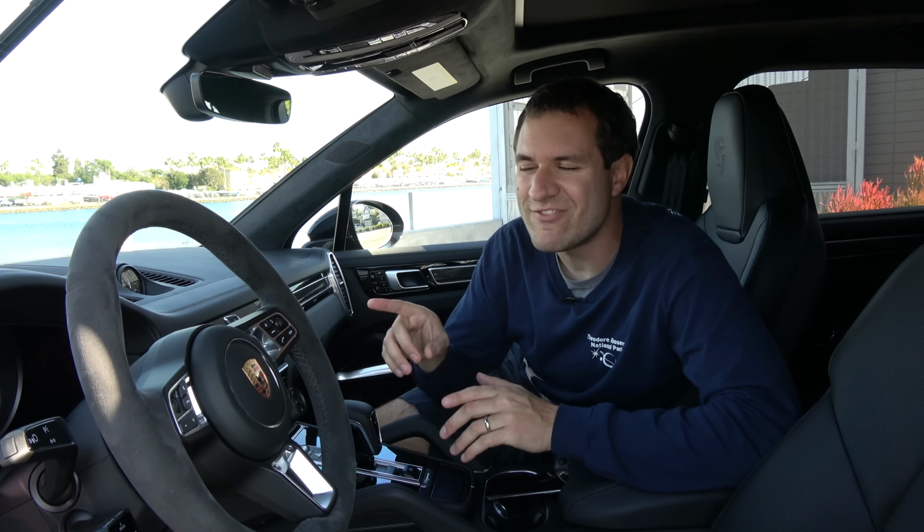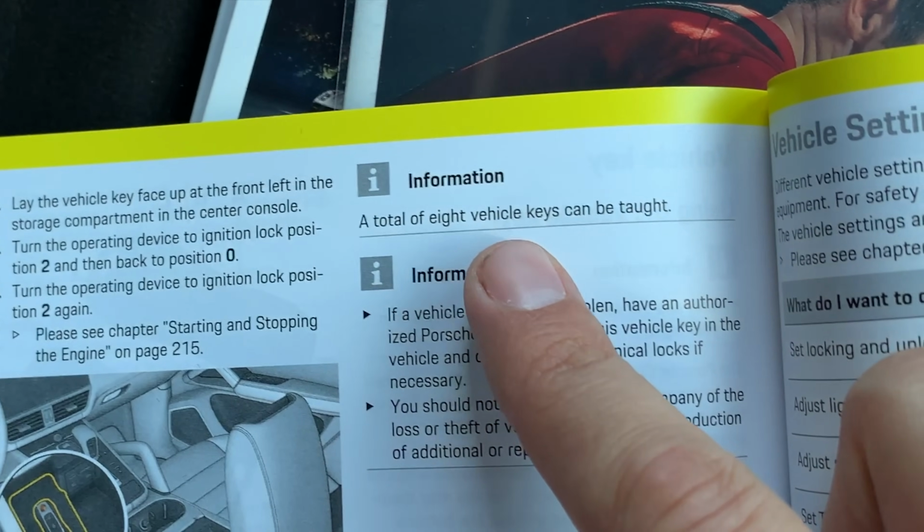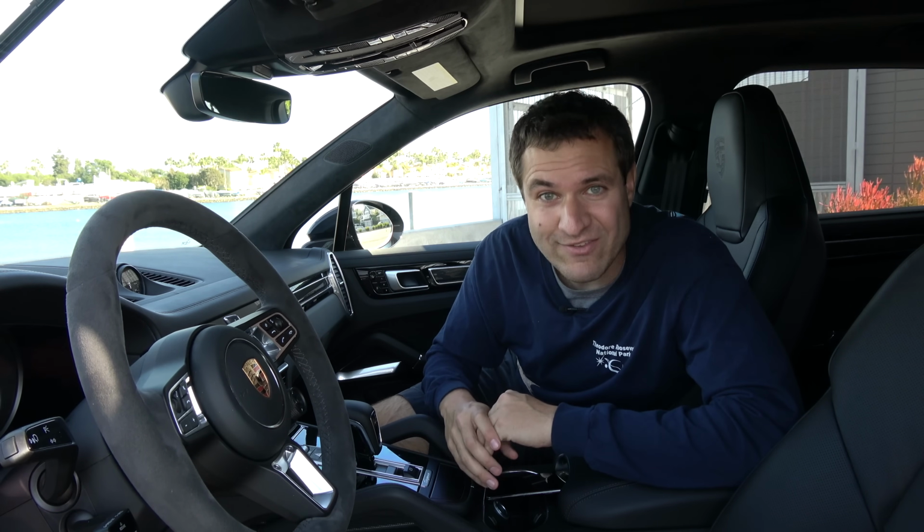But my favorite item comes later on that page, where it says that each car can only be programmed with up to 8 keys. So if you're the kind of idiot who's losing your keys all the time and you're down to number 8, well, guess what? That's your last one. And I can only imagine what happens if you lose that 8th key. They have to reprogram the entire car to start a whole new set of keys.